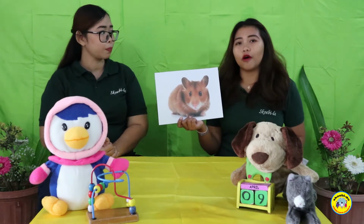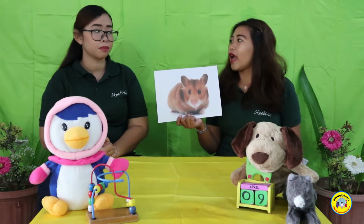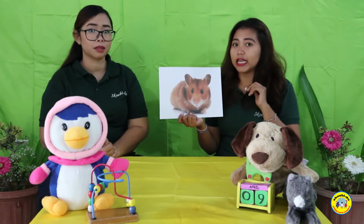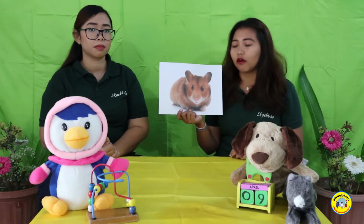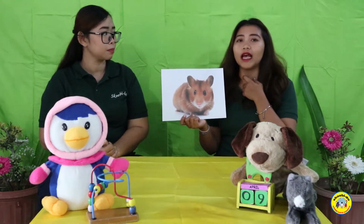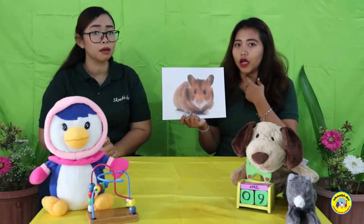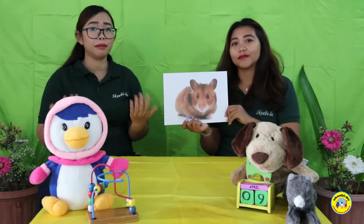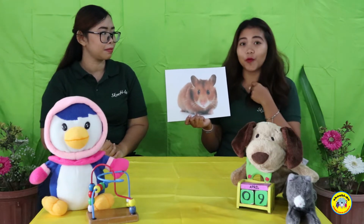And do you know they have a special characteristic? They have different toes. They have 4 toes on each front foot and 5 toes on each back foot. And do you know, Miss Melia, they have large cheek pouches here to keep their food and bring it to another place. Wow, a very cute animal, Miss. I love my hamster so much.